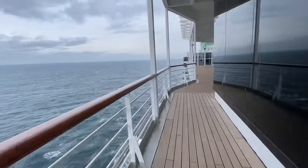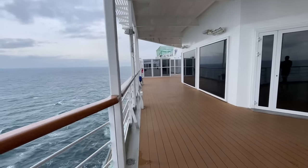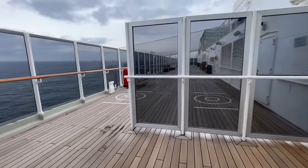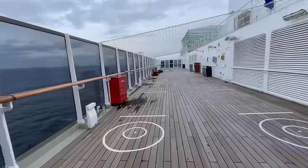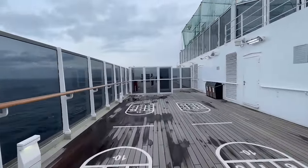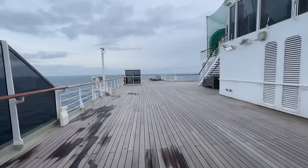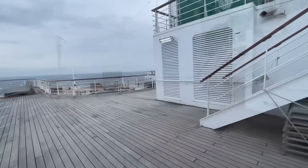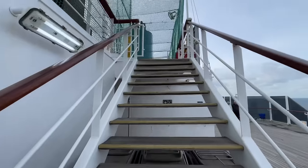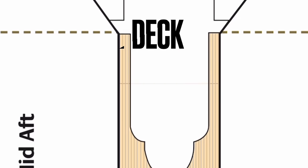Directly to the right are the panoramic elevators. Don't you worry, we'll take a trip on those a little bit later. And here's the aft staircase you'll need to access the sports court and golf nets. Here's a reminder what that looks like on the deck plans.